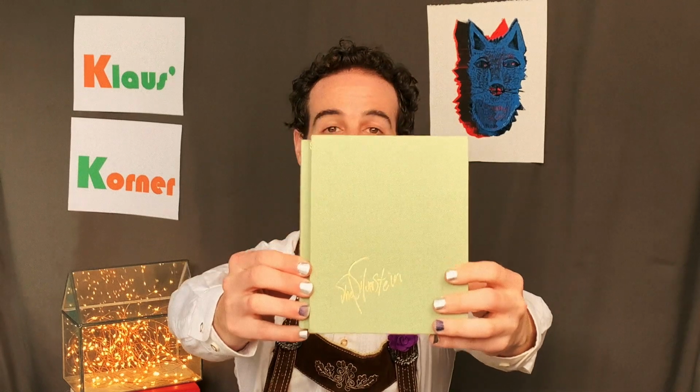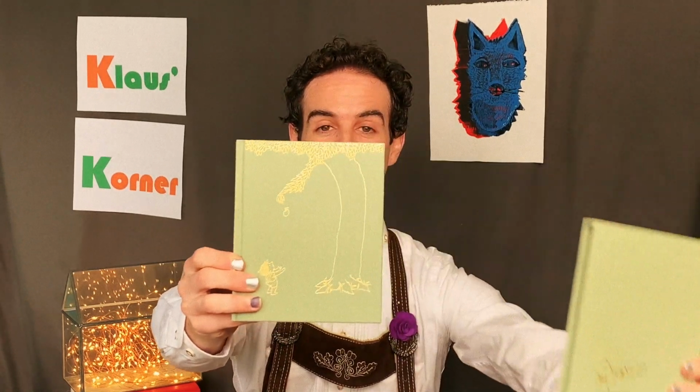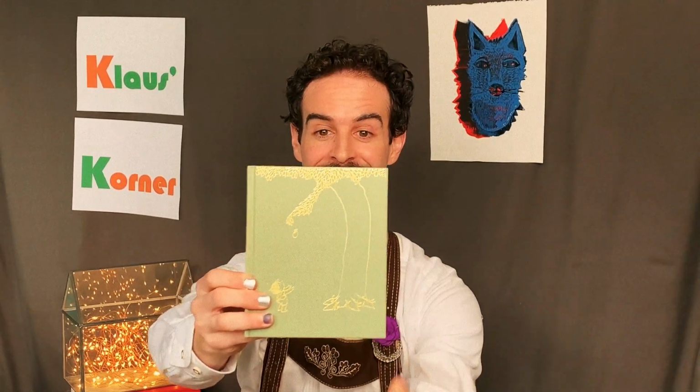Sometimes before reading, I think it's a good thing for us to be calm, breathe, feel focused, and feel nice and relaxed before we get going. Okay, here we go. Let's get started with our next book for Klaus's Corner. Today's book is called The Giving Tree.